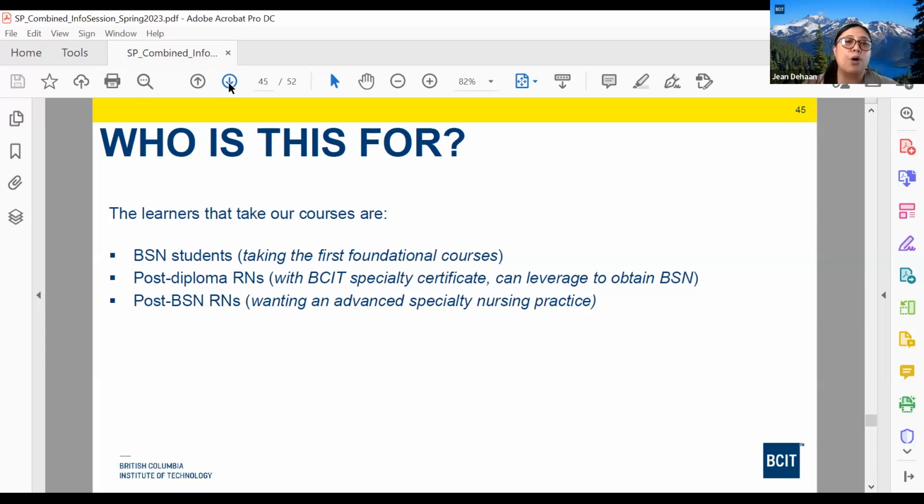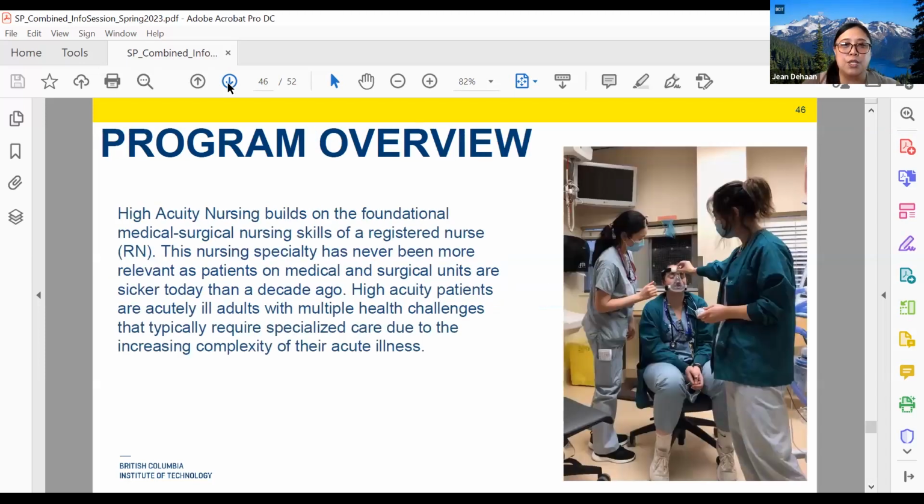And finally, we also have post-BSN nurses who are advancing their nursing knowledge and skill set to be able to work on specialized high acuity units. So high acuity nursing is becoming more and more relevant on general and medical surgical units. The patients on these units are sicker today than they were 10 years ago. And honestly, I anticipate patient acuity will continue to increase over time, as it has over the last several decades. What high acuity specialty nursing education will afford you is a way to revolutionize your nursing practice to care for these patients with complex acute illness with multiple health challenges.